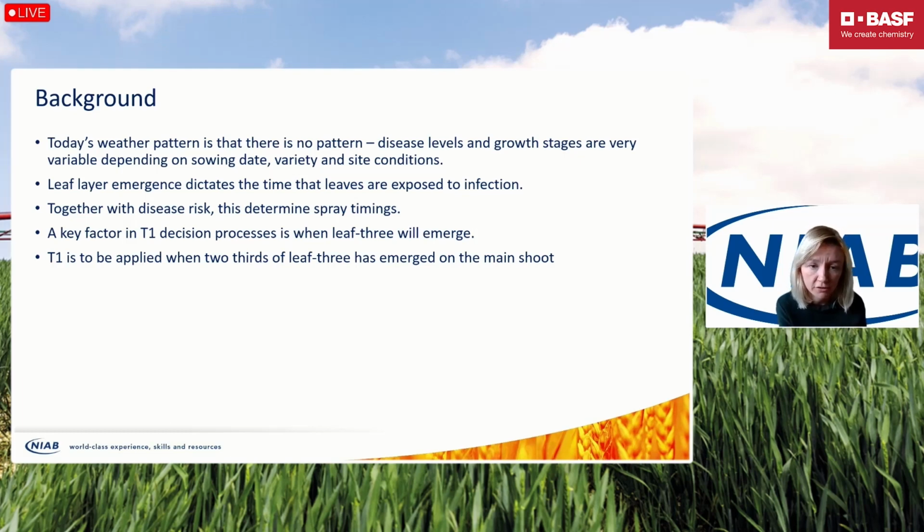Leaf layer emergence dictates the time that leaves are actually exposed to infection, and together with disease risk, this will also determine spray timings. A key factor in T1 decision processes for this year is when leaf 3 will emerge, and that will be very variable depending on a number of factors that will come up throughout this hour, I'm sure. The classic timing for T1s is when two-thirds of leaf 3 has emerged on the main shoot.